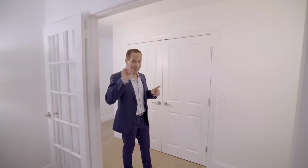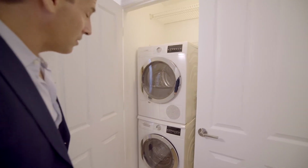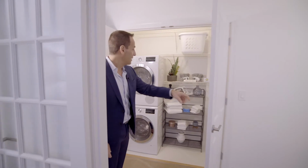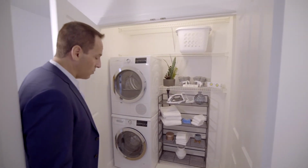And then there's more. The washer dryer. It's a must have in every New York City apartment. This apartment is lucky to have it. It's got a full closet and extra storage and this beautiful Bosch washer dryer.